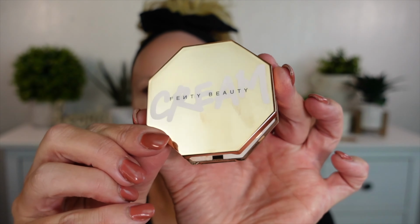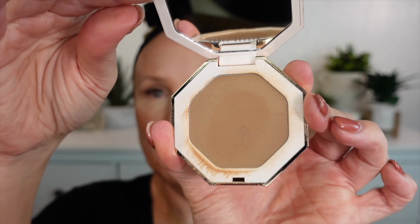So today I'm going to use the Fenty Cream Bronzer, and this is in Butter Biscuit. Such a pretty color and so easy to use. And I'm just going to take this e.l.f. powder blurring brush, and I like to use this for my bronzer. And I'm just going to stipple that. And then once I get most of it off of there, I'm going to kind of come up a little higher.